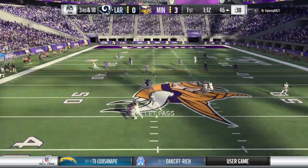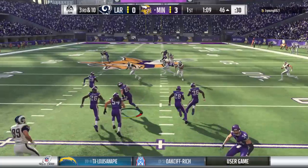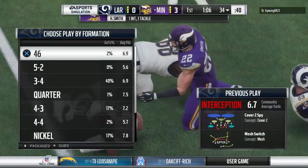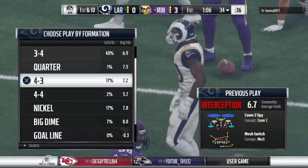A shotgun snap for Goff. Oh, and this ball's tipped and intercepted. Picked off by Harrison Smith. And the return will be stopped at the 34-yard line. The Vikings offense now, they get ready to head back on the field.